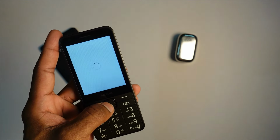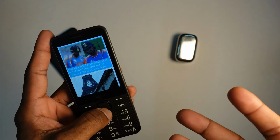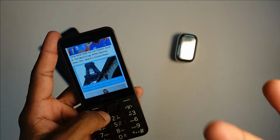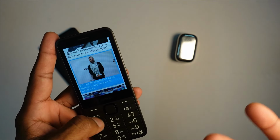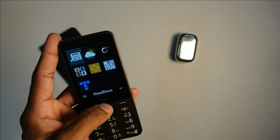In terms of news, we see a similar approach here. It shows what it wants to show. There's no way of navigating into the contents that you would like. As you can see, it doesn't bring up any menu for you to search.